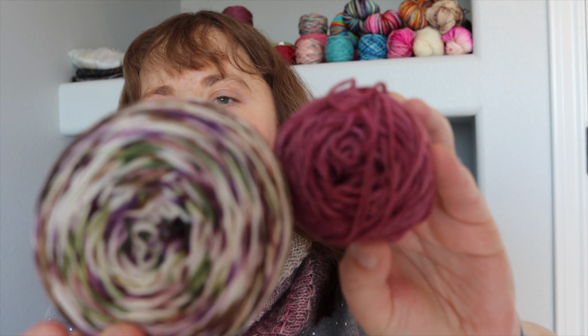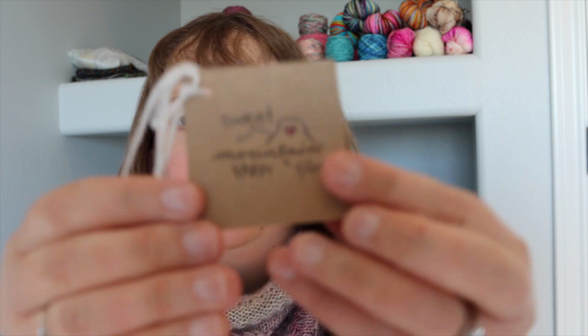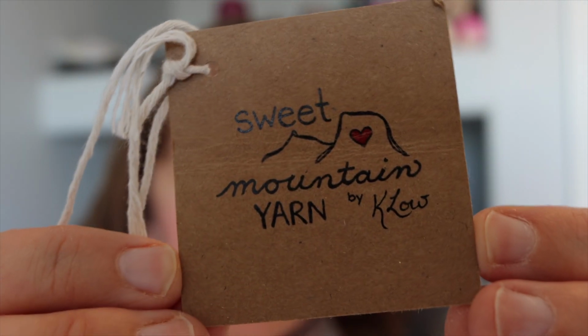I am just gonna try to do one shorty pair of socks this year since I have so many other socks on the needles. But here is what I chose to knit. I'll show you the yarn first. This is called Time for Tea. It is a very special sock set by Sweet Mountain Yarn. Here's the label. I actually purchased this last time I was in Wyoming. I went to Cowgirl Yarn in Laramie and picked this sock set up. I think I even showed it on the podcast a while ago.